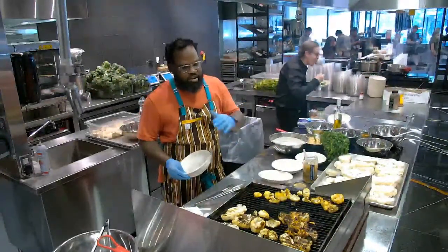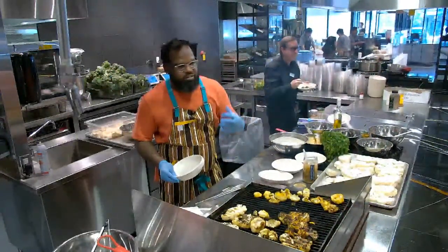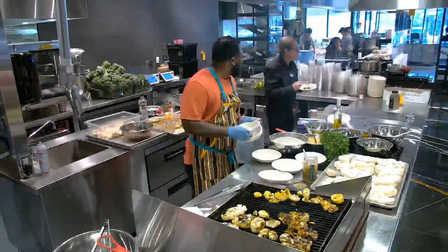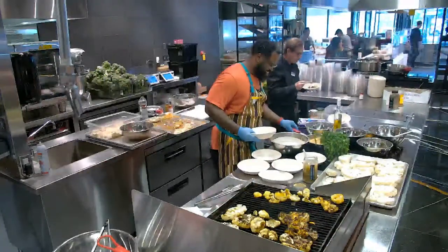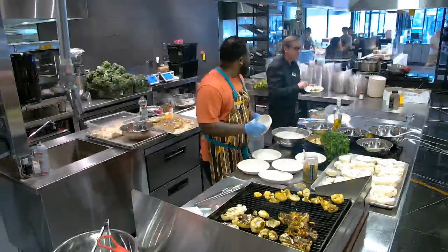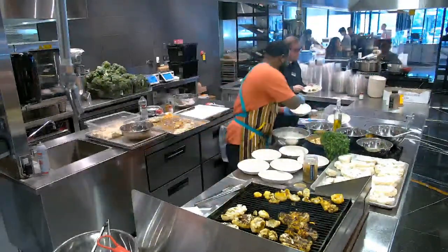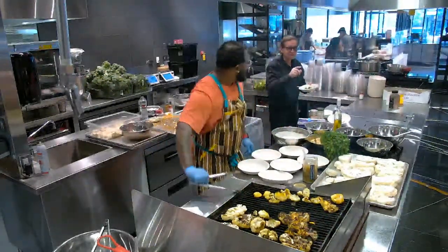You know what I say? Really, really simple cooking, but let the grill do the work. The flavors are the fresh ingredients.